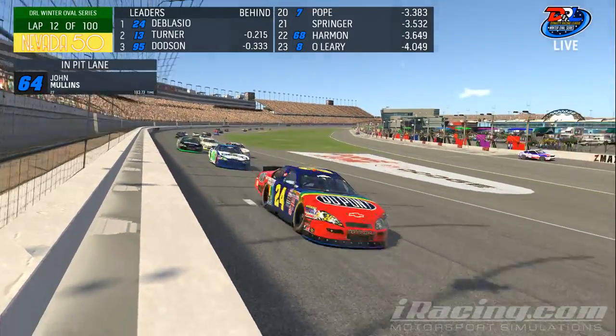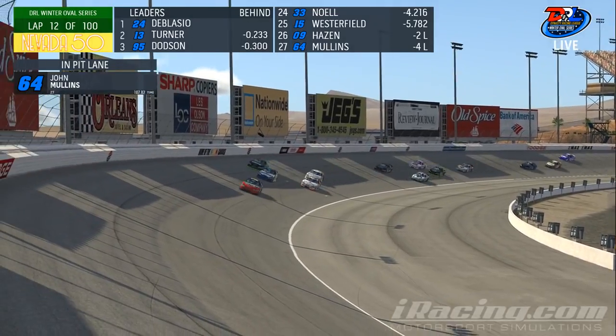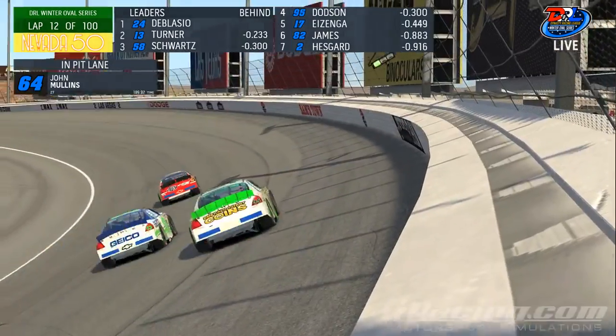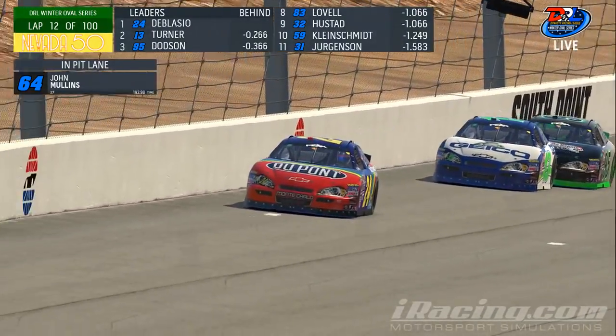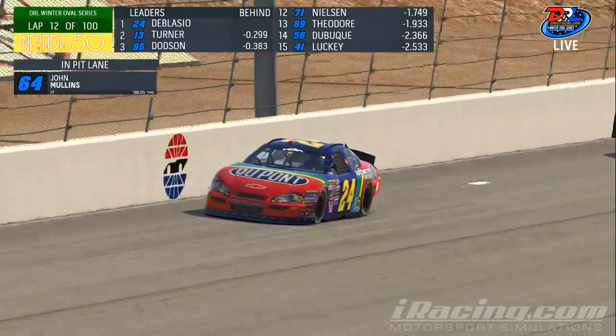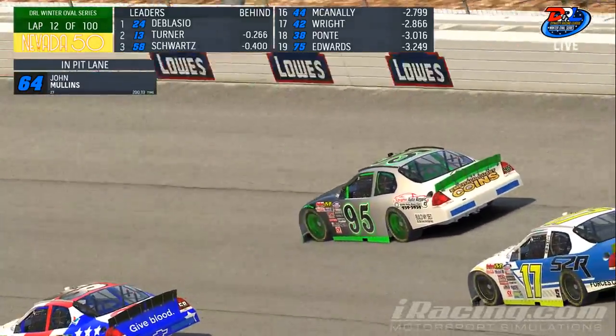Music to my ears, David. Music to my ears. During that transaction there, we had Adam de Blasio actually take the lead over from Steve Turner. 3 wide there for second place, though. Turner actually kind of holding his own there on those tires. Carl Dotson is, however, certainly trying to find a way around him.